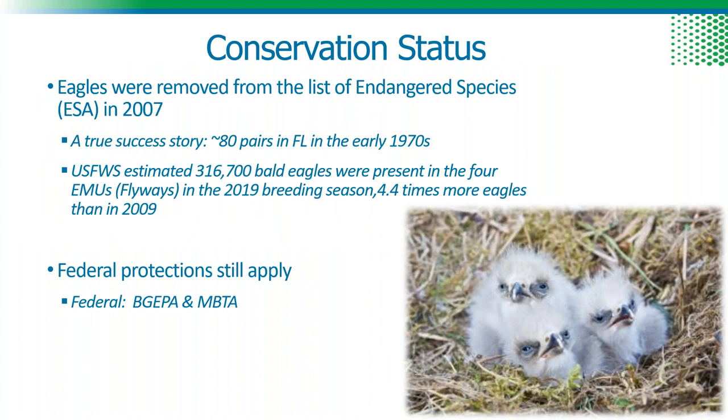So their conservation status: they were removed from the list of endangered species back in 2007. It was a true success story because we started with roughly 80 pairs in Florida back in the 70s, and then you saw the distribution map previously. So it is unbelievable.